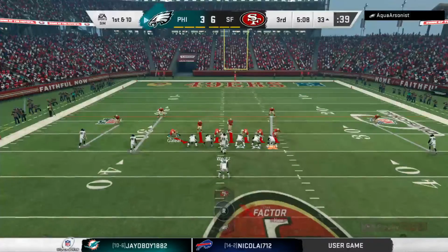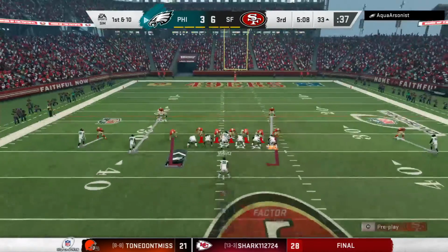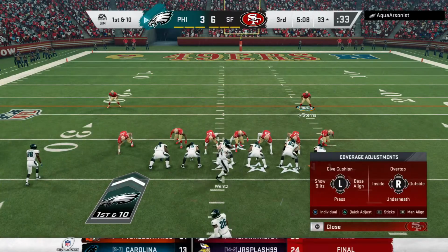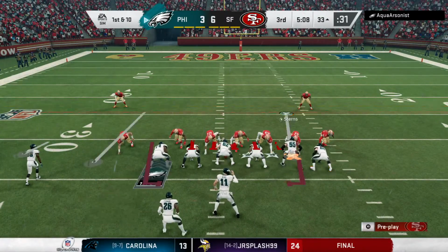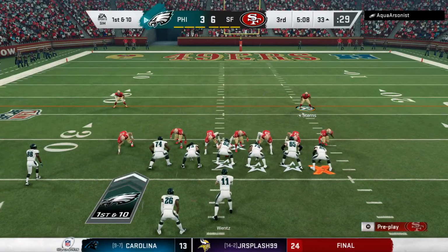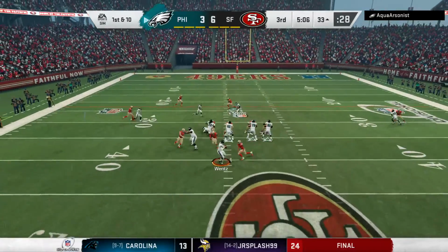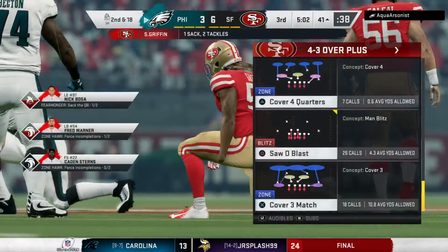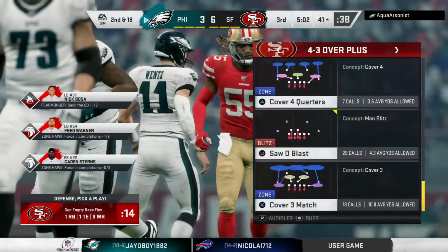Still in search of their first touchdown of the game, but they're on the move. 1st and 10. 6 guys. Check 6 guys. Working from the gun. Wentz. Nowhere to escape, and he goes down. Credit the sack to Shaquem Griffin.